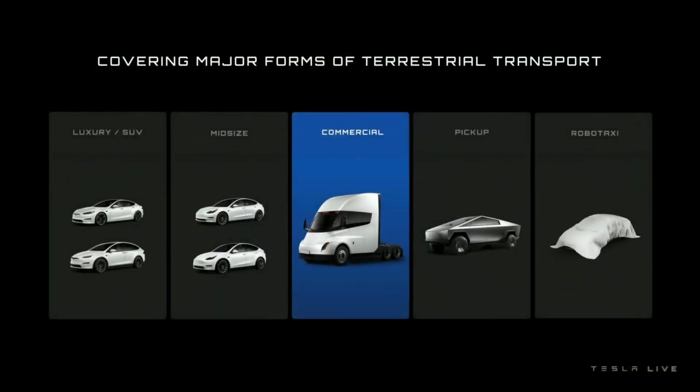So we're aiming to cover all major forms of transport. It's consistent with the Tesla mission, because sometimes I get asked, shouldn't Tesla just produce fast cars or premium cars or whatever? But what's our actual mission? Our actual mission is to accelerate the advent of sustainable energy. That's why we're making this wide range of vehicles that don't traditionally make sense from a brand standpoint, but make total sense when you consider the mission of the company. It's super consistent with that goal, and really a crucial piece of the puzzle, and that's why we're doing it.